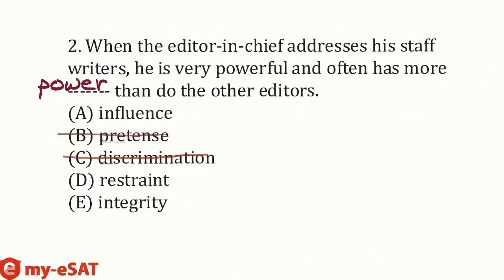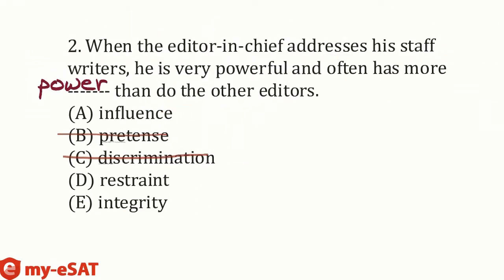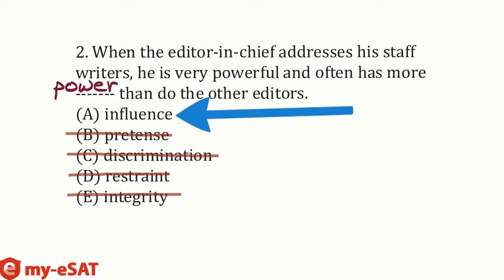What about C? Discrimination. Discrimination means the ability to discriminate or tell apart. Therefore, it does not mean the same thing as power. Let's cross that off. What about D, restraint, or E, integrity? Both of these things do not mean the same thing as power, so let's cross them off. Okay, now let's take a look at the only answer choice left. A, influence. That looks good. Someone that is powerful by definition has influence.